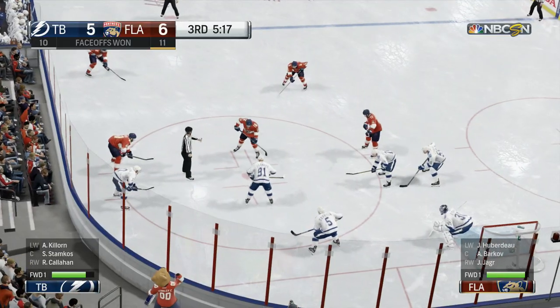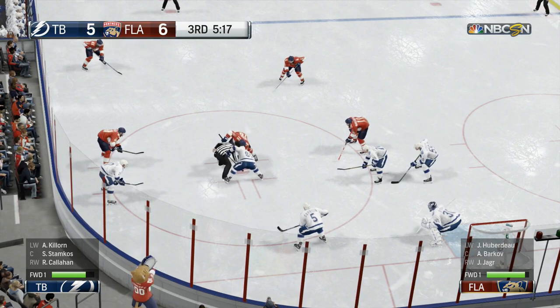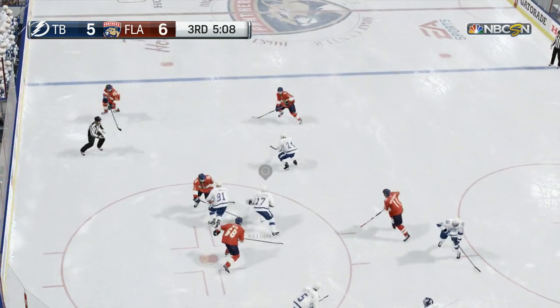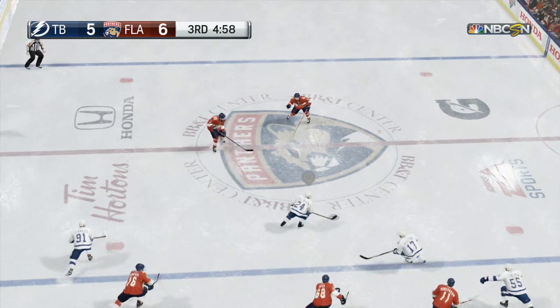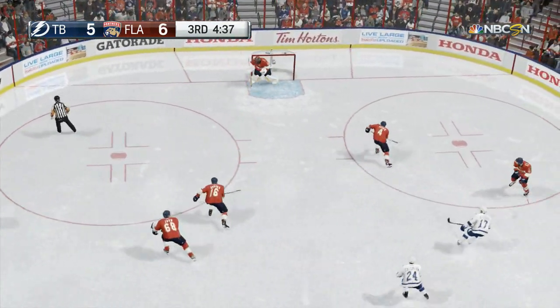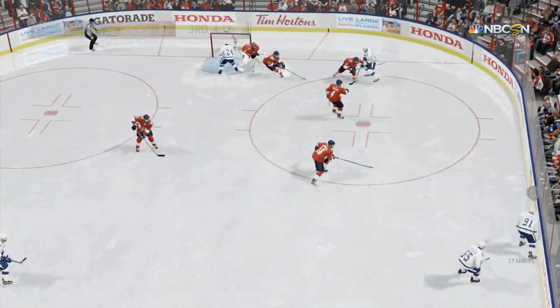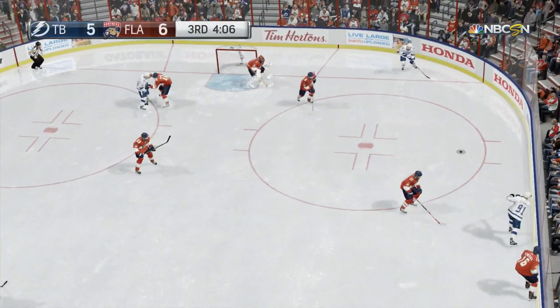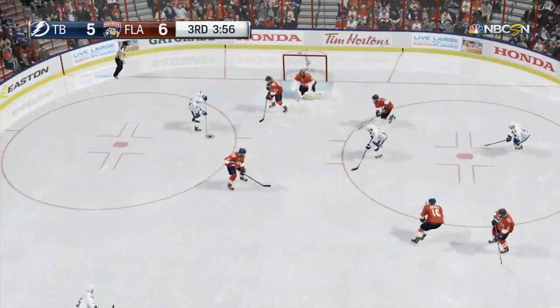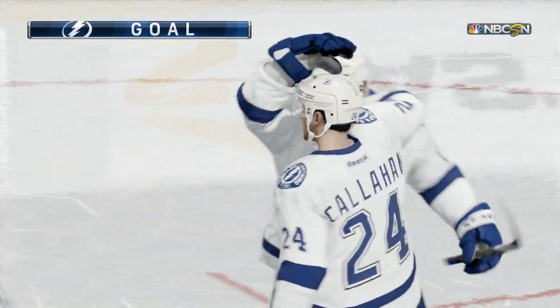Just a hair over 5 minutes left to go. We had a tie game until just moments ago. It's a one-goal contest. Got possession. To Stamkos. Skill play by Huberdeau. To Stamkos. And down to Killorn. Shot. They score! And they've tied the game up.